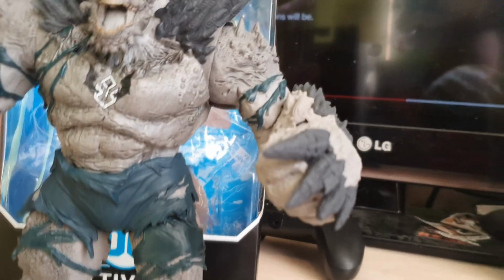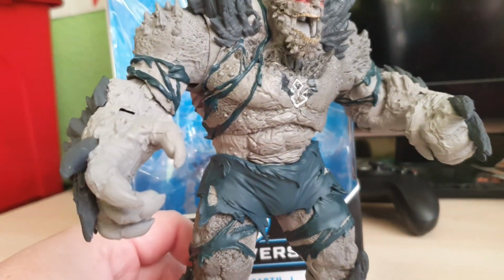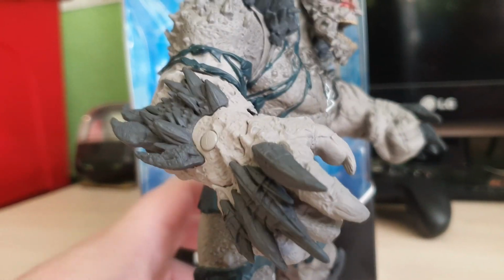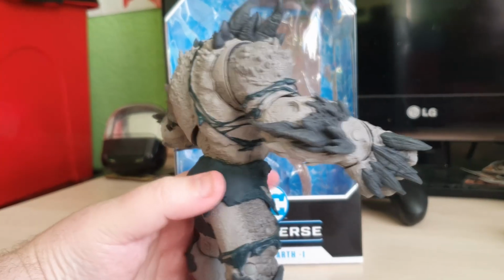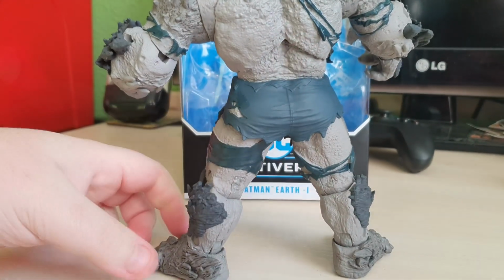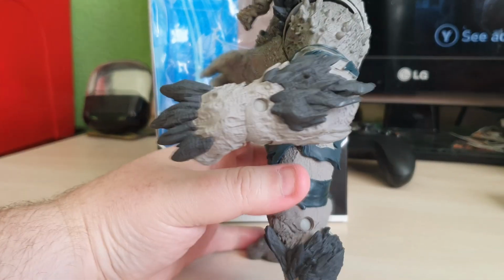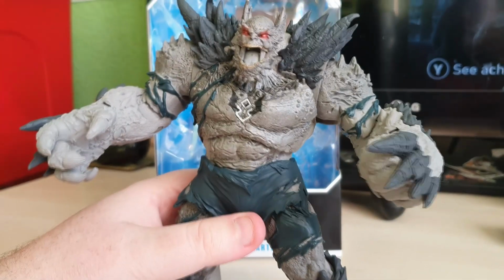Yeah, they've done a really good job with the paint apps on this one. The paint apps are absolutely immaculate. I haven't found any warping, any issues yet. I haven't found anything. So this is a very well put together McFarlane's figure. And yeah, he's got to have a place in the collection. As soon as I saw the size and everything of it and how it is, I need that in the collection. So had to go out and pre-order this one.